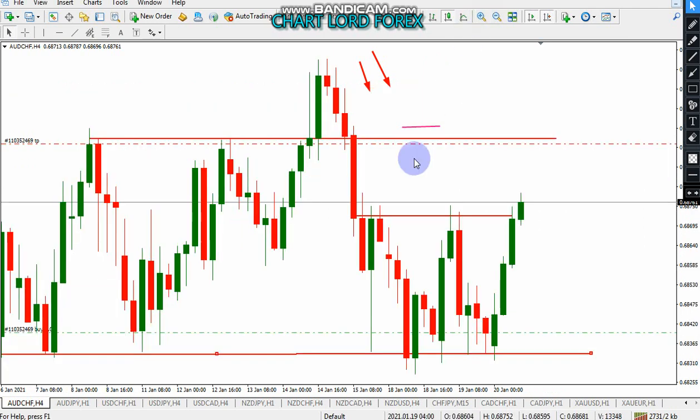Then the next move from here, you can see that this move started very, very slowly. What I mean by slowly is the fact that the candles get weaker. Then at this area, it caught some speed, tried to become aggressive, but it couldn't break.